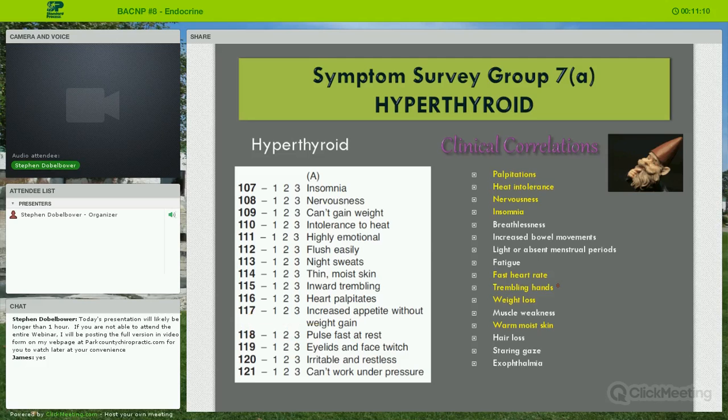So let's jump right into our symptom survey. What I'm doing in today's presentation is looking at what I would call the typical WebMD approach to how they would suggest a hyperthyroid patient would present. Over here on the right, they have palpitations and they're intolerant to heat. They're a little bit more nervous, have a little bit more insomnia, a little bit more breathless. So this is a person whose metabolism is elevated. The ones highlighted in yellow are overlapping with things in the actual symptom survey, so you can see most of us are in agreement with regards to what we would expect to see in a hyperthyroid situation.